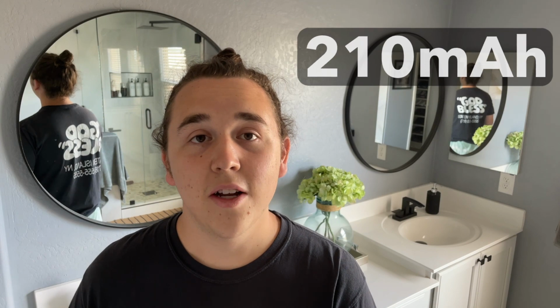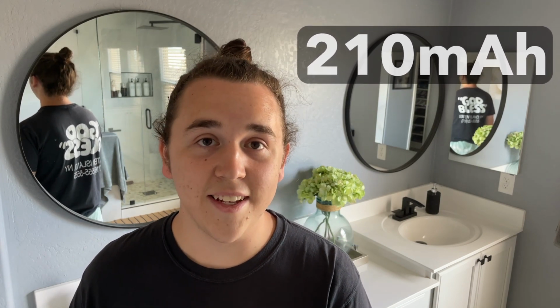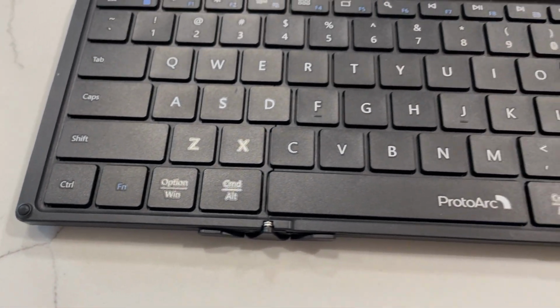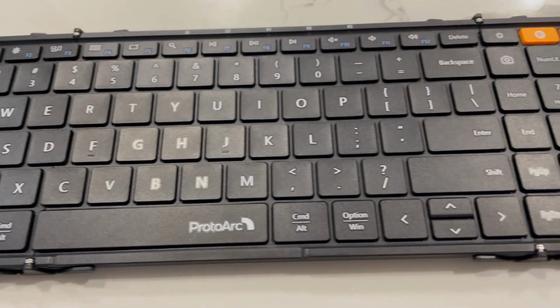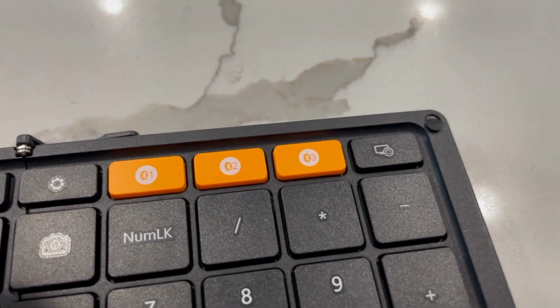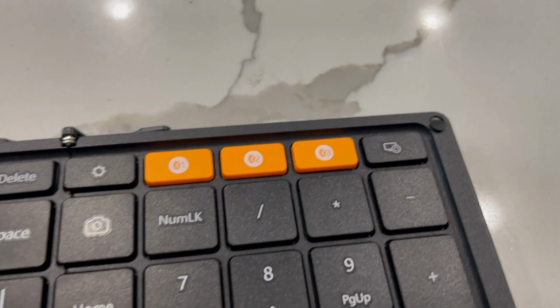Inside you have a 210 milliamp hour battery, which is also rechargeable via USB-C. And this one does also have the same capability as the mouse does when it comes to being able to connect to 3 separate devices at the same time. Now to switch between devices on this one is even easier. There's some orange keys on the front of the keyboard, so all you have to do is press the orange key that references the correct device and it'll switch over automatically via Bluetooth.